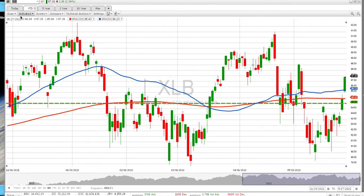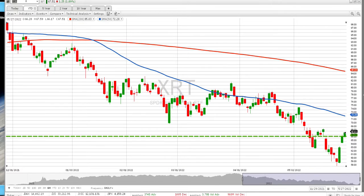And that chart is above, so that's a good move there because we're above both the 200-day and the 50-day. And then XRT, that's the retail sales. That looks pretty weak, but it did pump up above this congestion down here, and so we took a position in it.